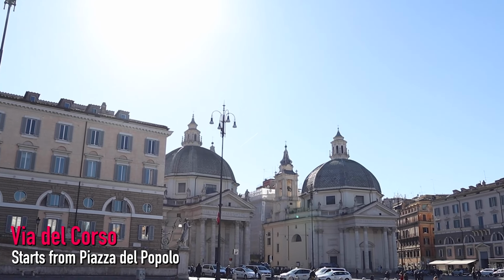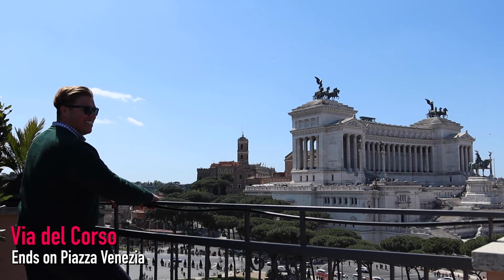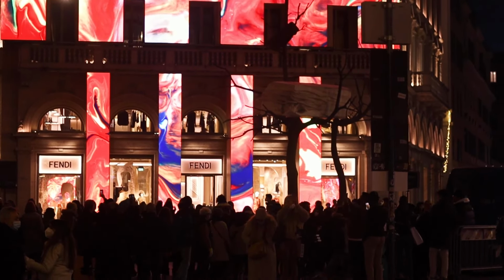Via del Corso dates back to 220 BC and runs north-south, connecting Piazza del Popolo all the way to Piazza Venezia. Well, at one point, horse races were held here. Today, it's one of the main arteries of the city with some of Rome's most fashionable stores.